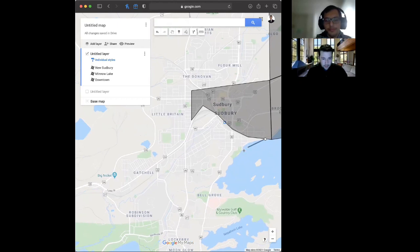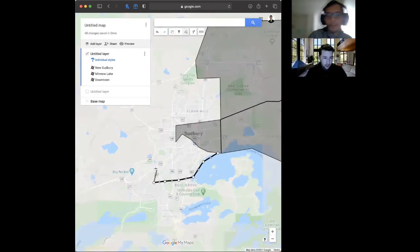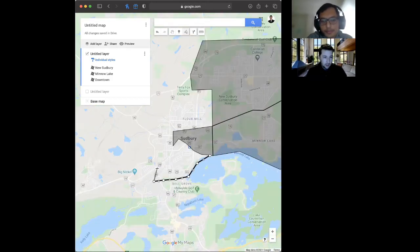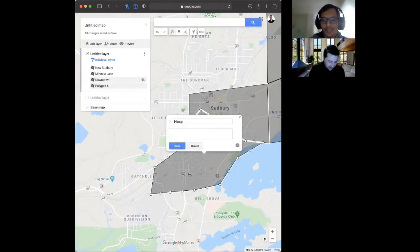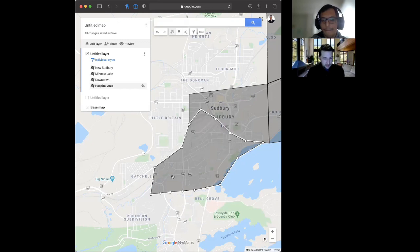So this originally, years and years ago, was where the kind of rich would live in Sudbury. It still kind of is like that in areas. So lots of stately homes, a lot of professors live in the area now. So you have the new hospital? No, the hospital area. There's actually two. We don't consider it the new hospital, but right here, this little corner of it is actually the kind of old hospital area.